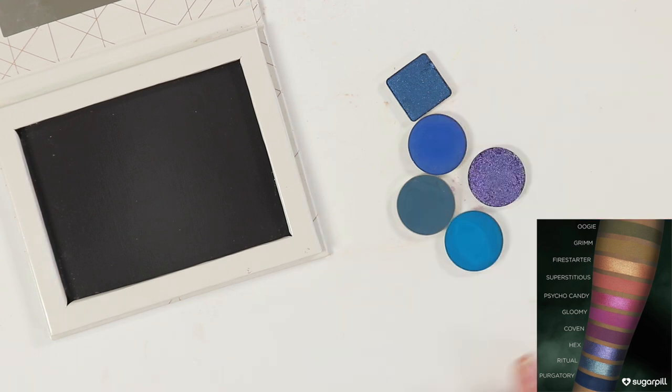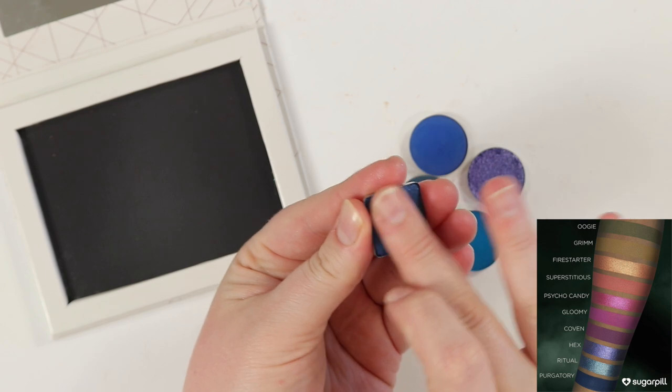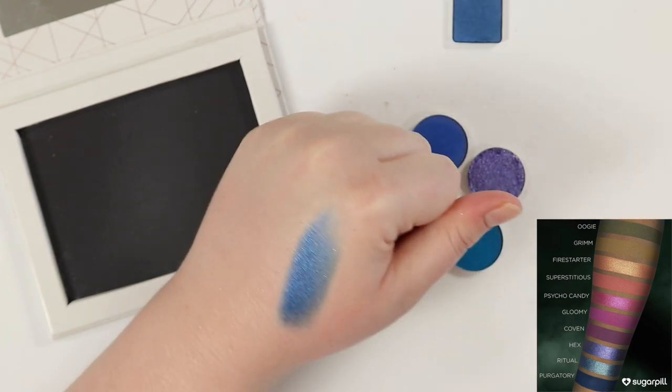So in those cases, I tend to try to keep the spirit of the palette, but also do my own twist and kind of put my own spin on it. So let's swatch these out. This first one here is from Violet Voss. It was in one of the Best Life palettes. It's a really beautiful royal blue, but it is not matte.